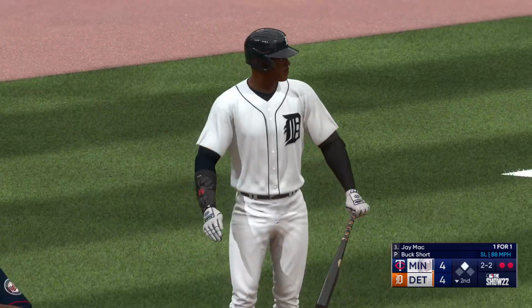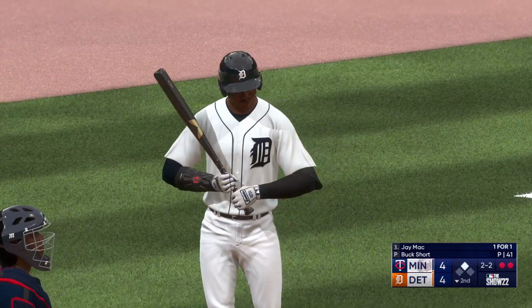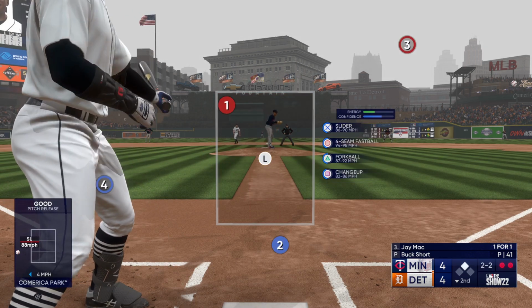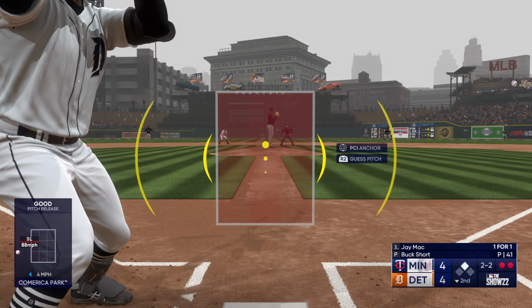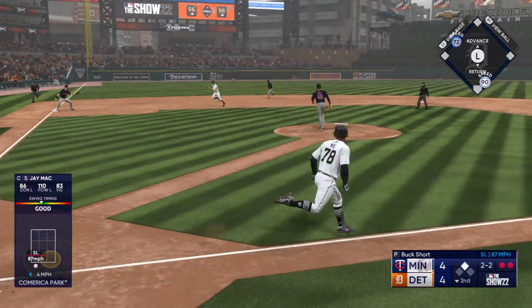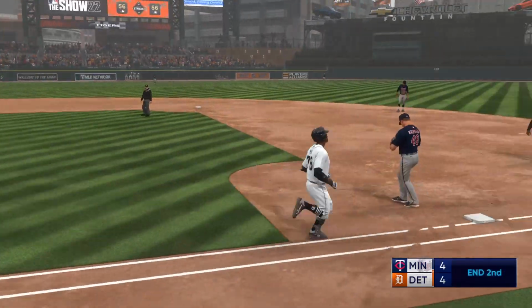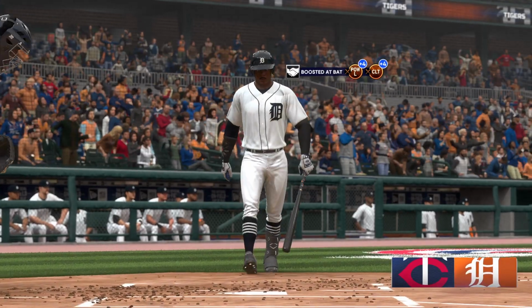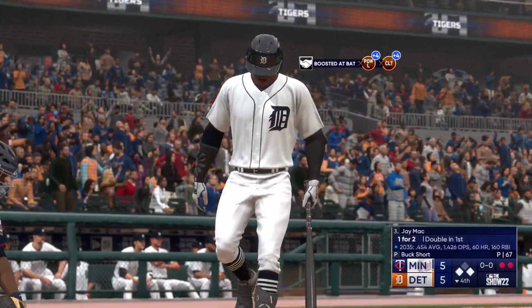And that one almost got him. All right, one time, right here, kid. On the ground to the left, Rodriguez collects it, zips it across. That is the inning. And up next for Detroit, Jay Mack.